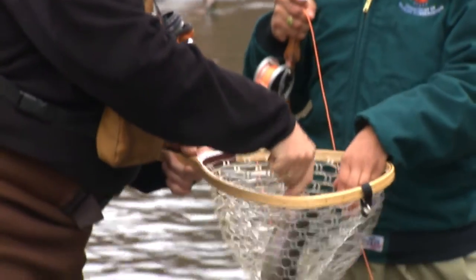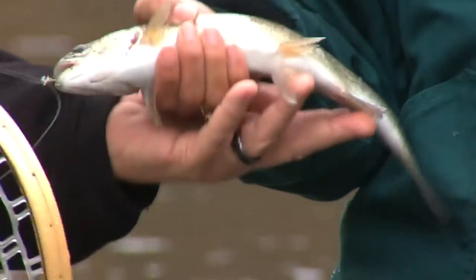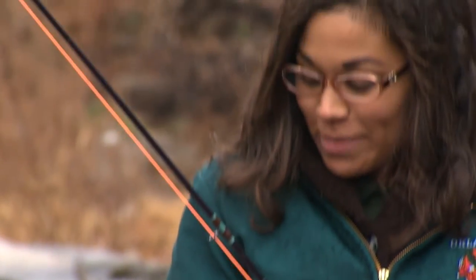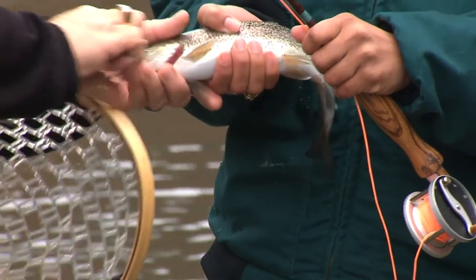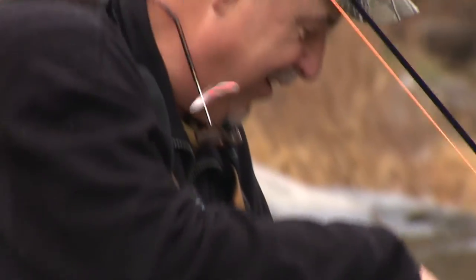Let's see what we got. Okay, he took the bigger one, he took the fly jig. Well, I have always wanted to go trout fishing, and I finally have got to with Mr. C here. And as much as I would love to catch a brown trout, I caught a rainbow trout. Which is fine. Yep. They're all good. A trout is a trout.